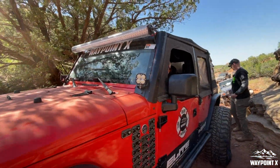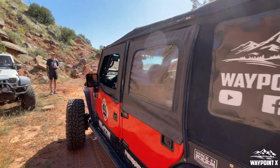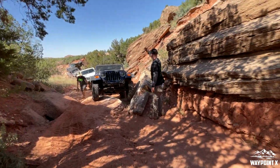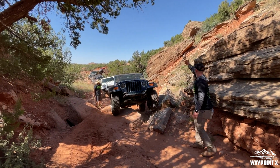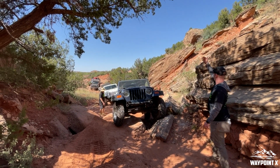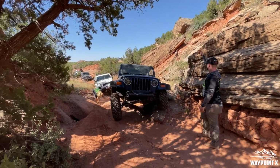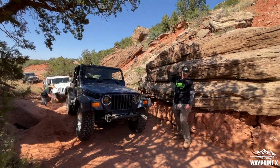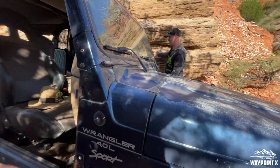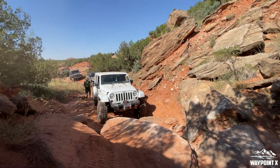The first scratches on the diff cover, baby, and the long arm kit. That's what I'm talking about. There you go. Look at it. Nice driving. Man, not bad for open front range.